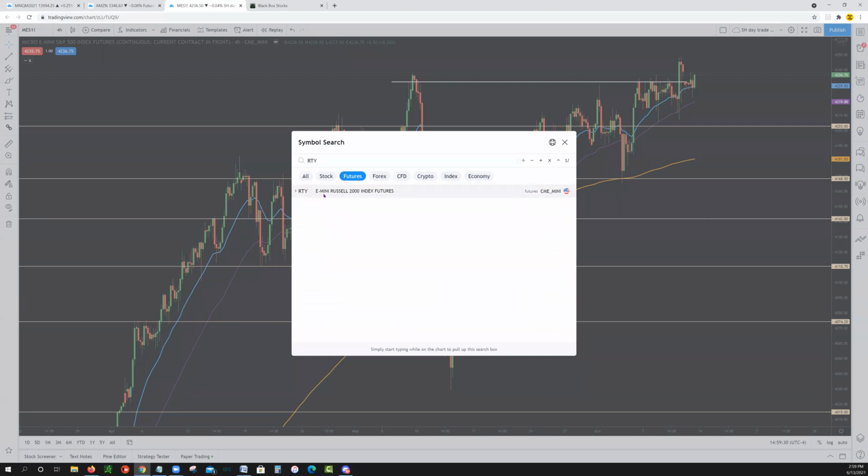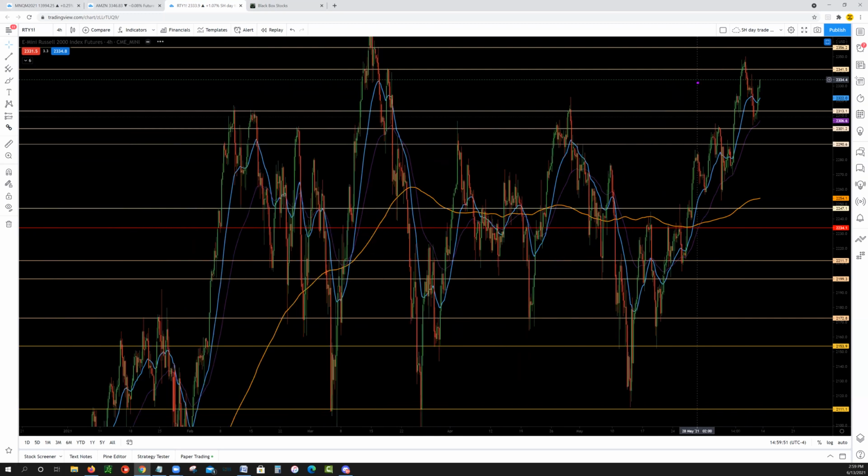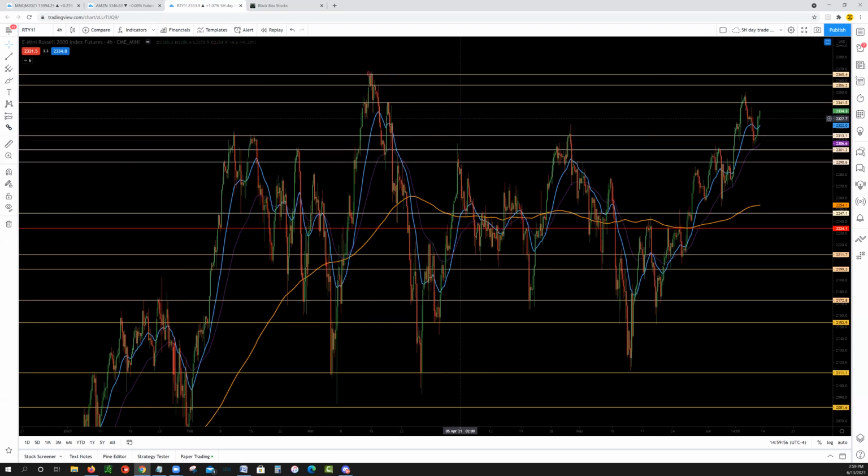Move to the Russ. Come on. Here is the Russ headed back up. Beautiful thing. We want to see a break of the 2340s, and we want to see just a run, right? Right now, we're above the 2313s. We did pull back into it, that 2313 by 2301. We bought back out of that area, which looks really nice here.